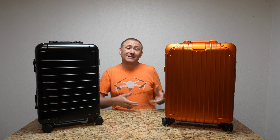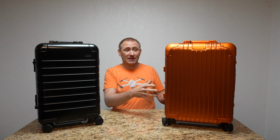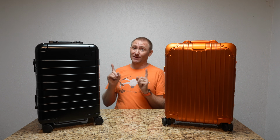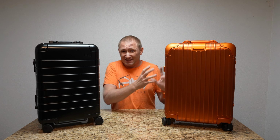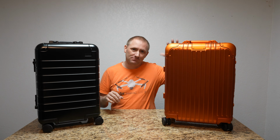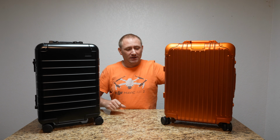You could also say that this is a status symbol, right? This is a premium piece of luggage, and it looks amazing. I will argue that this definitely looks better than this. They do offer a black version, and you can compare that, and I still think that looks better than this. Not to say that this one's orange and this one's black, of course they're different colors, but I'm talking about the aesthetics of the design. It looks like an awesome piece of luggage.